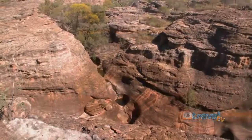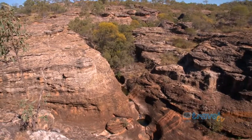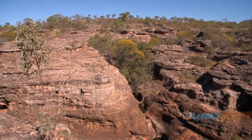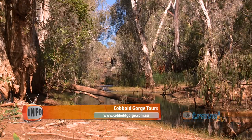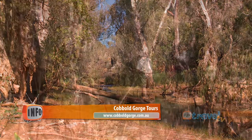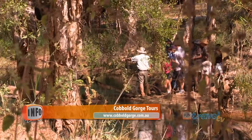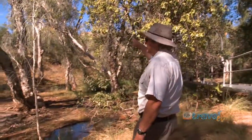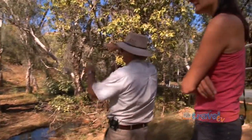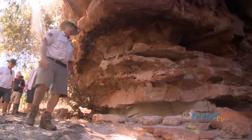To protect this ancient natural environment, access to this area is only by guided tour. The 3-hour tour departs daily with an expert savannah guide whose knowledge and passion for the area is captivating. Eventually we're going to head up into the sandstone escarpment up into the top there so we can have a look down inside the gorge, have a look at the structure of how it all works.